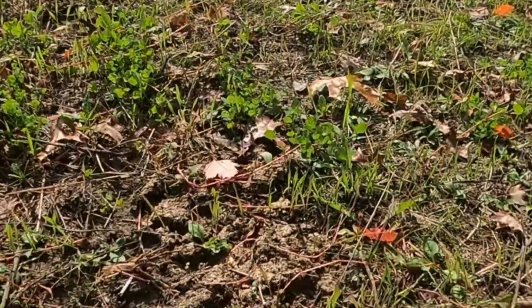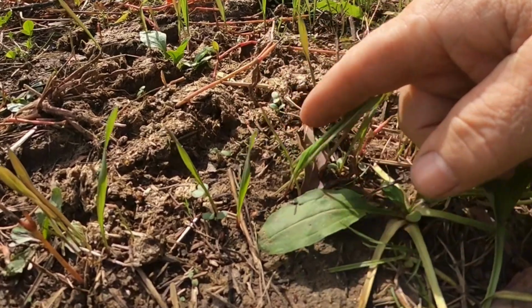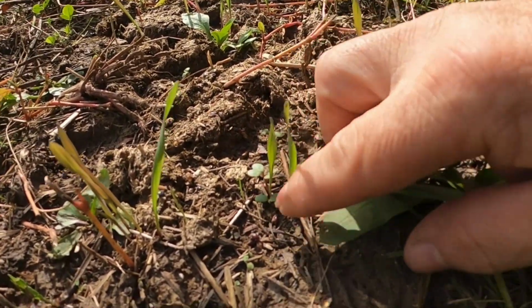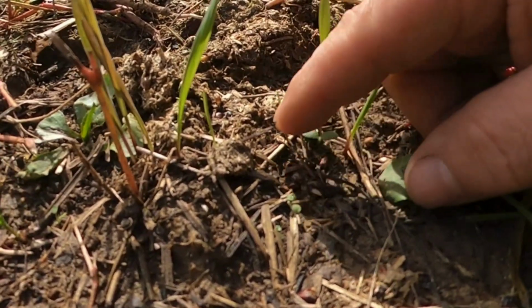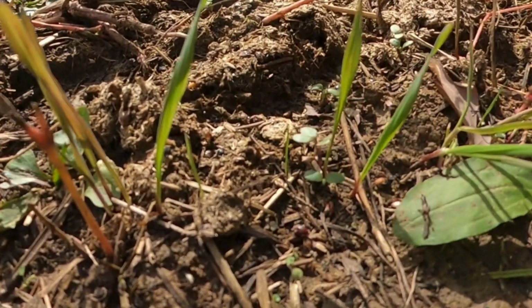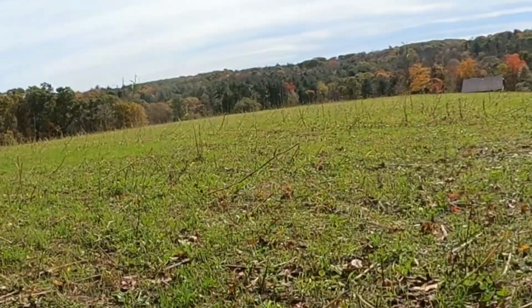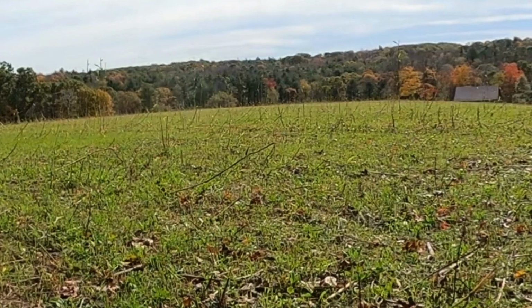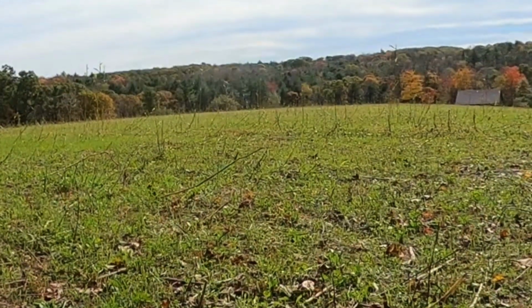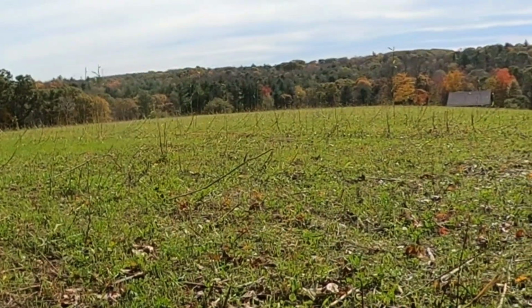And you can see here the winter rye's coming up. And there's a turnip, there's a radish, and there is a little baby Timothy plant. It's coming up relatively well. You can see it's nice and green. It's probably the best this has looked since we've started grazing it. This is our third year here, I guess, maybe our fourth, I can't remember.